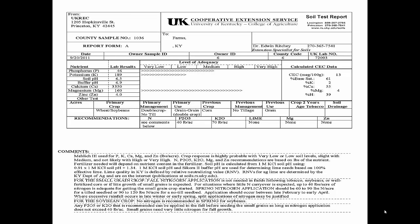CEC, and I'll go into this in a minute, but the method we use to report this, it's an approximation. It's not an actual measurement. It is not a guess, it's a calculation. Base saturation, yeah, that's important. What does that mean? Not a whole lot, because what we want to know is over here. So if I have a base saturation, my potassium has, I have 2% calcium on the exchange complex. Okay, what does that mean? I don't know, but I can go over here.